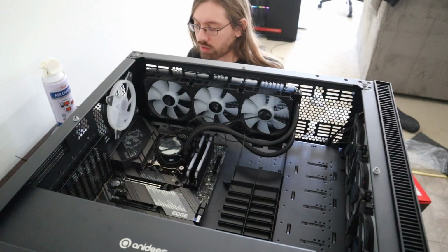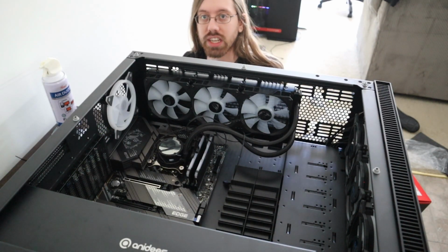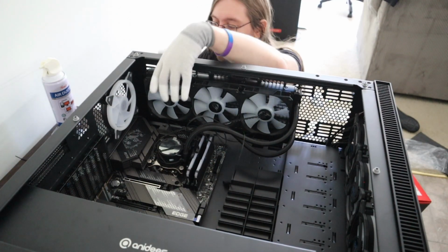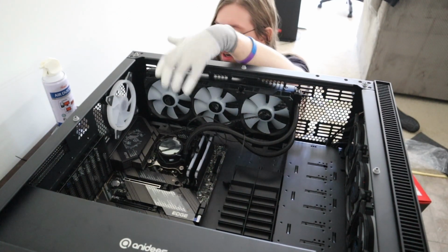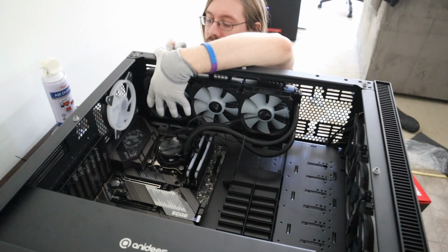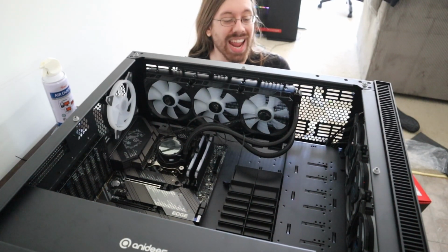Alright, it's on. Now it's just the tedious screw-everything-in part of the build. Well, the tedious screw-everything-in part, and then I get to the power supply and get the tedious plug-everything-in part. But mention how much I hate this.